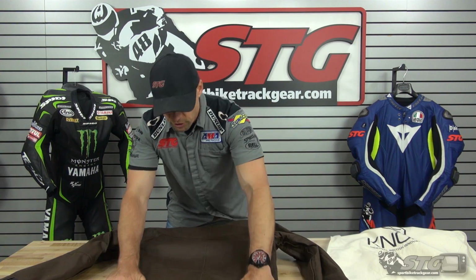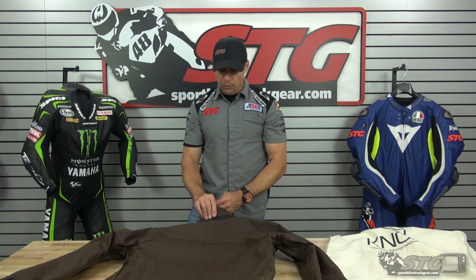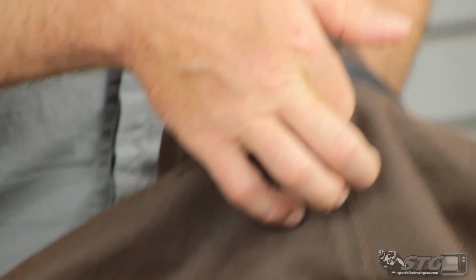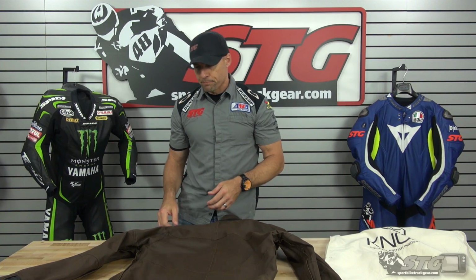You can see the back of the coat. Very subtle styling with this on the brown one in particular, right? We're going to have some leather accents. Got a little pole here to hang the jacket, KNOX logo on it.